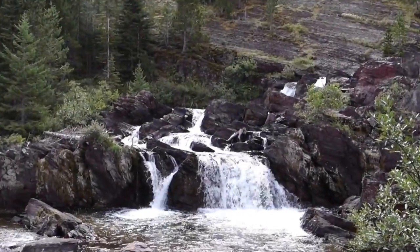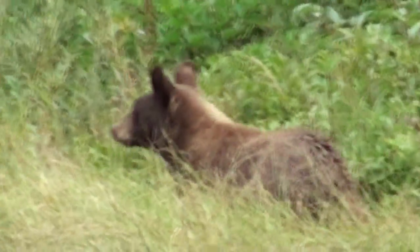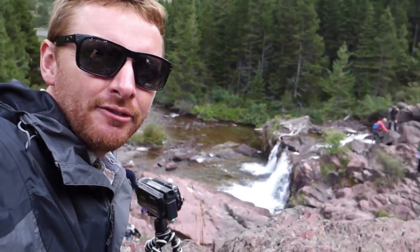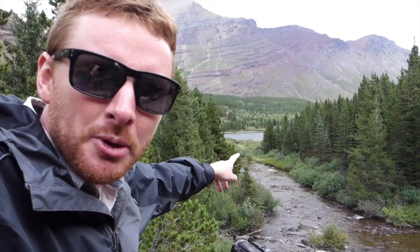All right, here we are arriving at Red Rock Falls. That bear, our first bear of the trip. We're sitting here on Red Rock Falls right here, and where the bear came out was right down here. And now, right now, he's over right in this area. So I'm sitting here with my camera, just waiting for him to hopefully come back out again.